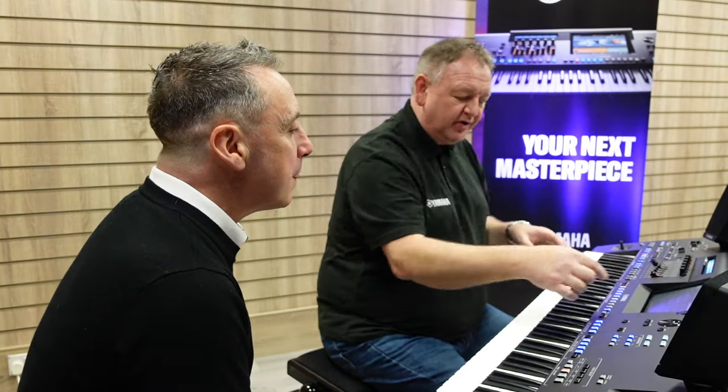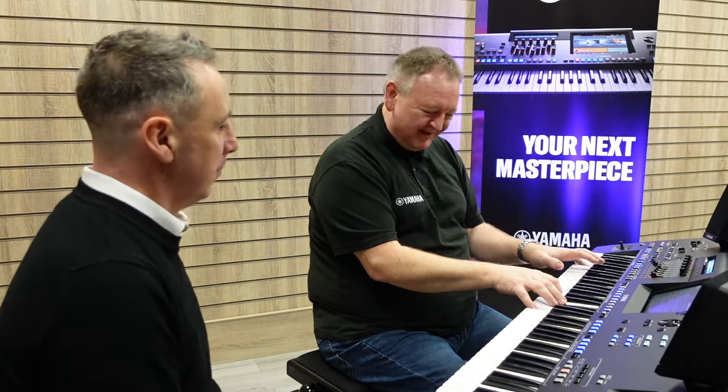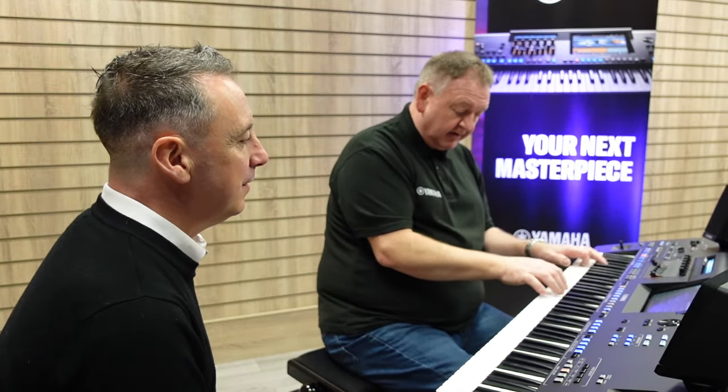What about a studio grand, which is a lot brighter and, you know, it's designed for a stage when guitars are playing and drums are playing, it cuts through the mix. And we've even got a U3, a Yamaha U3 upright. Nice. Real, then. We sell these pianos. And I'm telling you now, that sounds like it. It's incredible. It is very real.